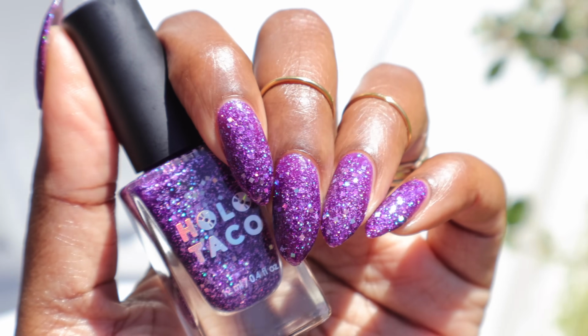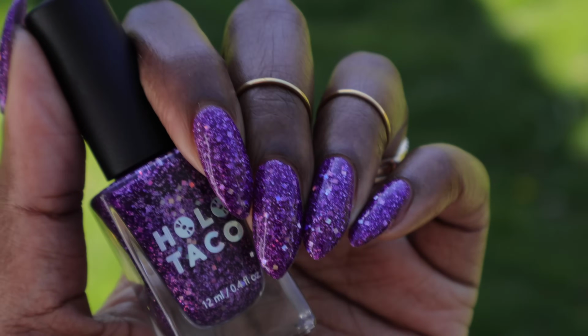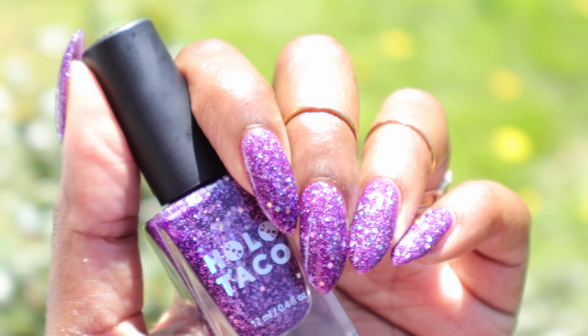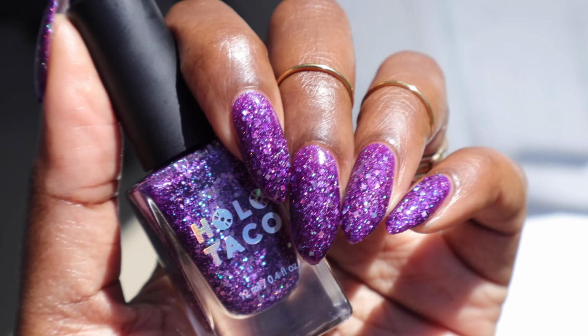I opted to pair a glitter smoothing top coat with my quick dry top coat, and that smoothed this one out really nicely. Because this is a glitter, it's going to be more difficult to remove. Do not scrub this polish off. I did not personally experience any staining with this polish.